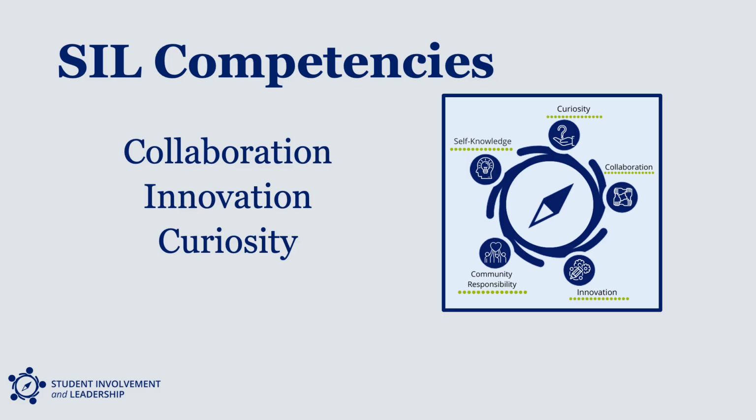Innovation provides an opportunity for you to think about how to be innovative in the way you want to scale and grow your organization. And curiosity just allows you to think a little deeper about what are ways we can improve our organization during this transitional period.